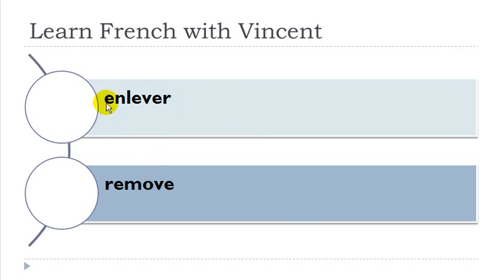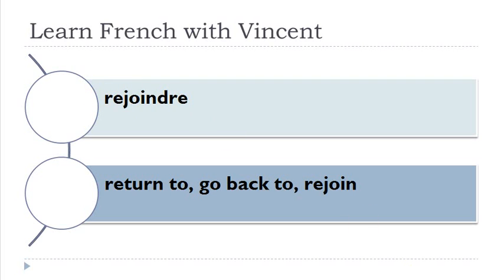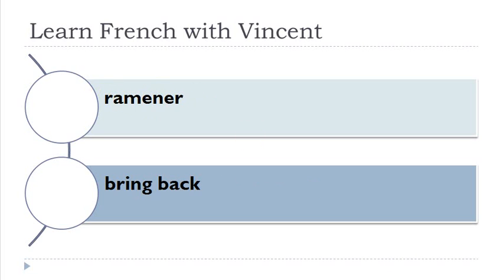Enlever. Okay, nasal here, en, and then don't insist on this here. Enlever. Rejoindre. Okay, so when you get this O-I-N together here, you've got the ouin sound. Rejoindre. Ramener. Okay, don't insist here on the E. Ramener. Étudier.